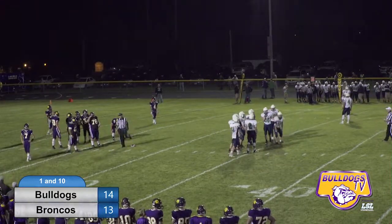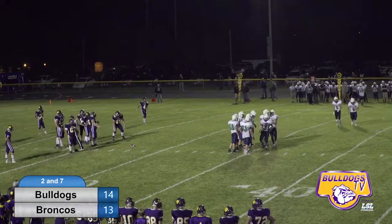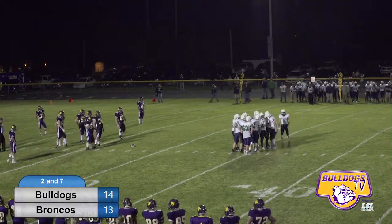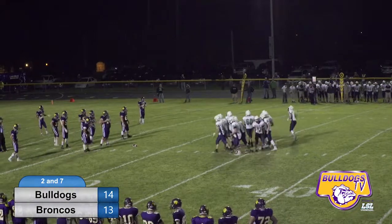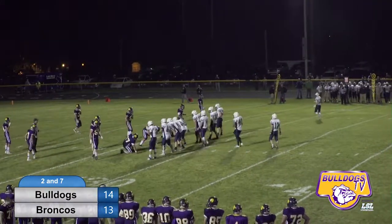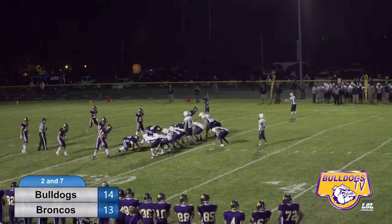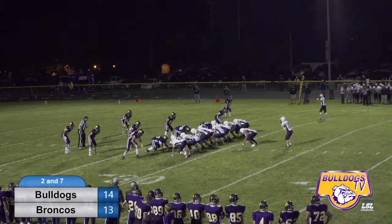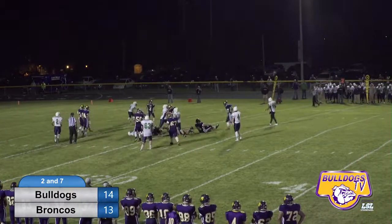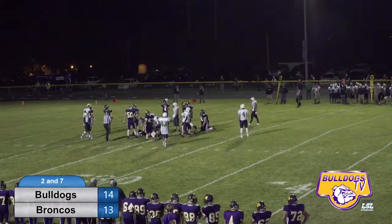Second down now for the Broncos, trailing by 1. Coming up to 6 minutes left in the fourth. 2 timeouts left for each squad. Barris brings him up. He's up under center with the I backfield behind him. Gives it to Suarez, the second man through, and he's down over the 25 to the 24-yard line.